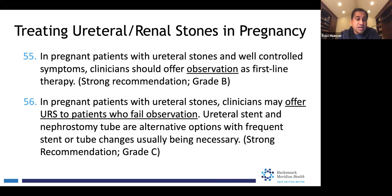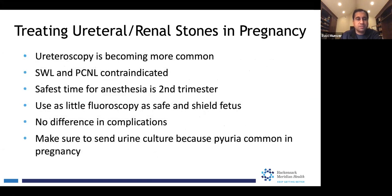A stent and nephrostomy tube are also alternative treatments, but these require frequent changes, usually every 4 to 6 weeks, as there is a higher risk of encrustation. However, with newer stents that are becoming available, this may obviate the need for frequent stent exchanges. Ureteroscopy is becoming more common in the setting of pregnancy.